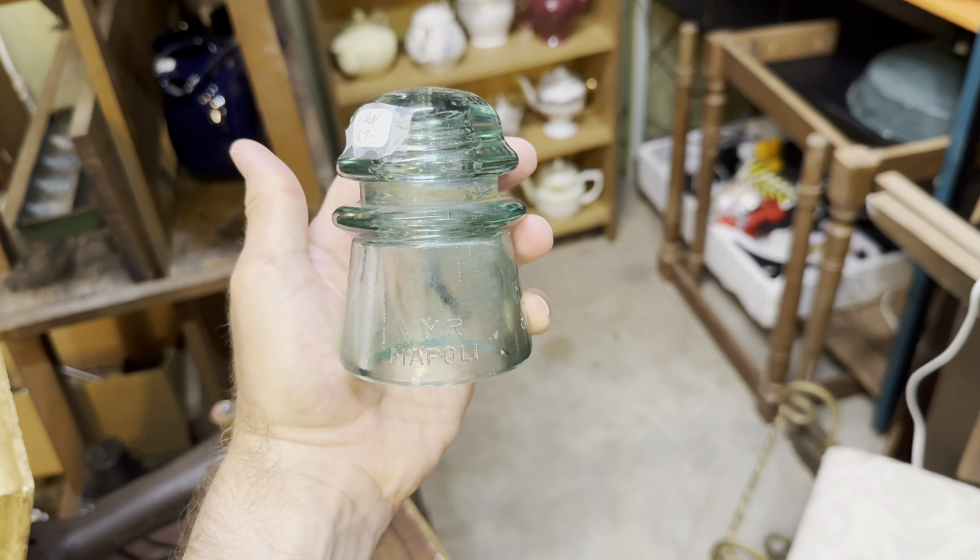Here's a nice variety of little jugs and pottery and different stuff here. Reminds me of my granny. She liked all these little knickknacks and different things from different places that they visited when they traveled around the U.S. back in the 60s and stuff. Love those. I like the little churn. Churn's $20. What does it say on here? Maple City Pottery.